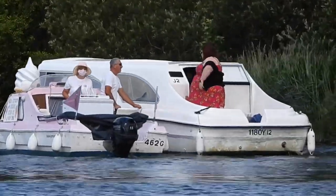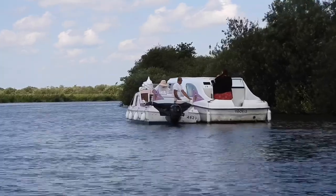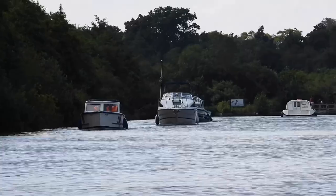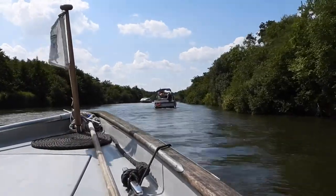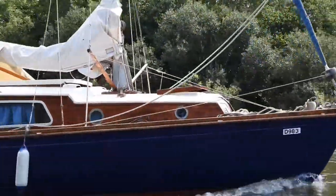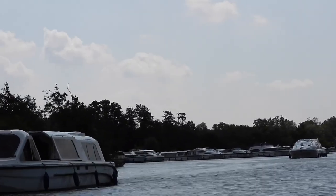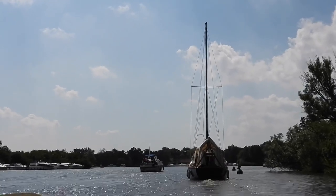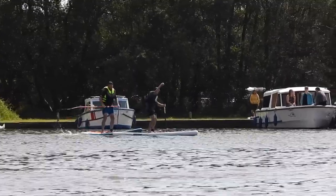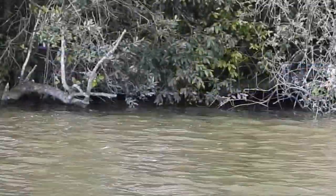Who fancies an ice cream? There's an otter halfway down on the left-hand side.